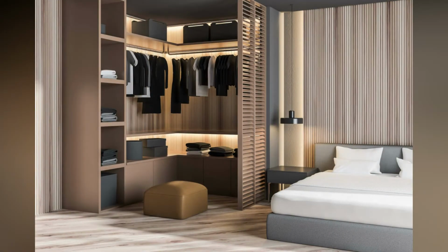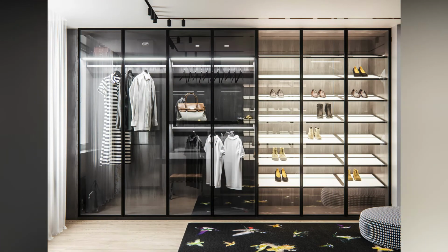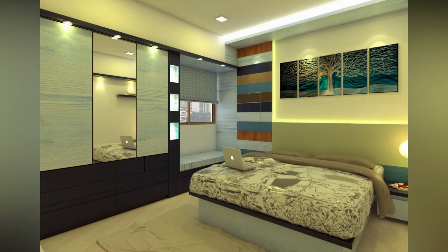And another wardrobe with an amazing look is the Monal Wardrobe. It is not always true that a good looking item is available at higher rates only. Monal Wardrobe is the true example of that. This is a perfect example of bedroom wardrobe design at very reasonable rates.